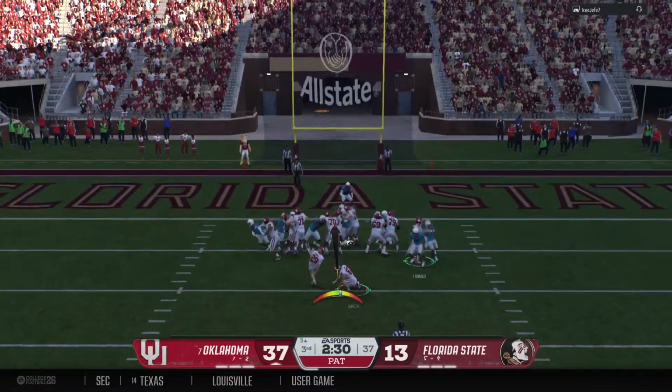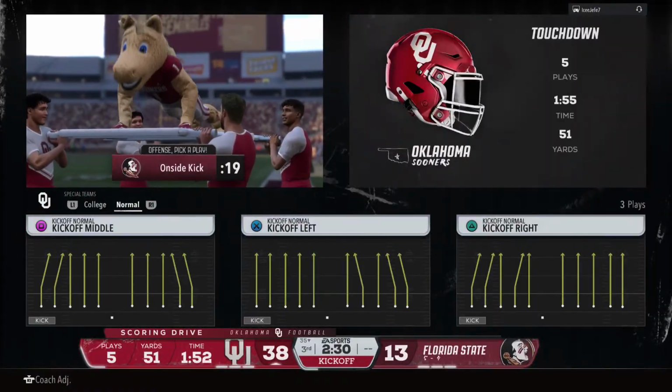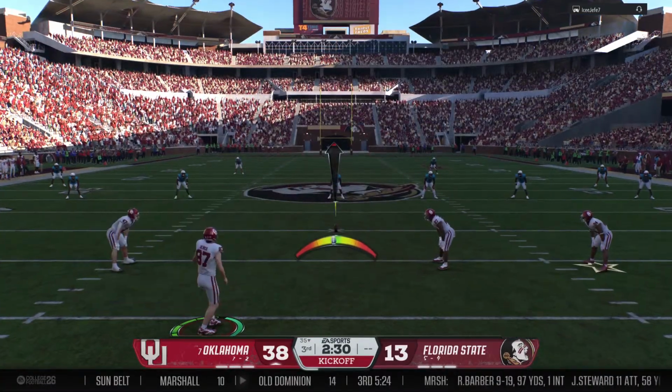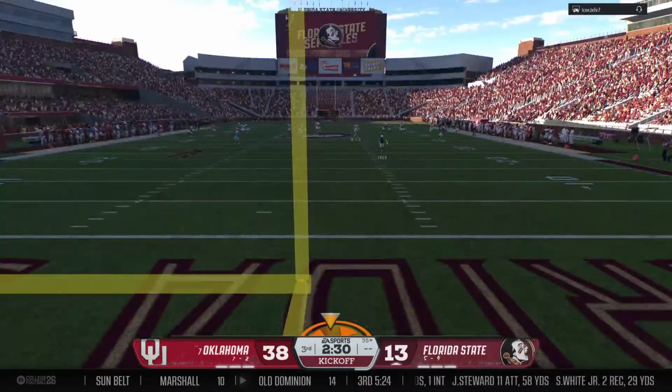Reese, that's 3 for the young fella. I mean, this dude's smelling the end zone. Anytime he gets near, you know he's going to lower his shoulder, do whatever it takes to get in the end zone. The hat trick, the 3rd touchdown. 38, Florida State, 13.